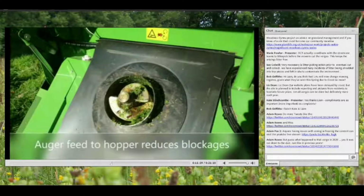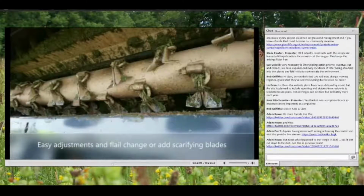It has a facility to be used as cut and collect or cut and fly, which means it can be used in normal grass cutting grounds. It's also quite a neat cut, which means it can be used in more formal cut and collect areas as well as in meadow areas.